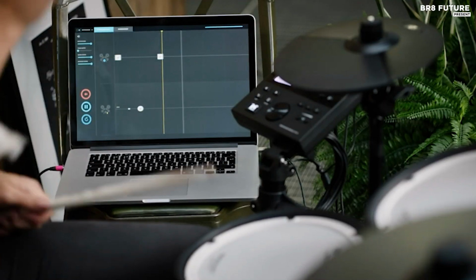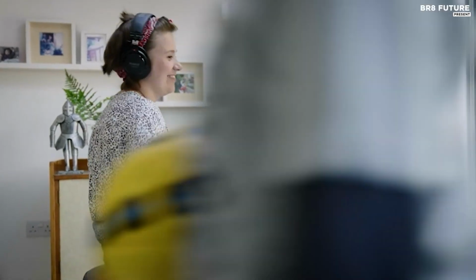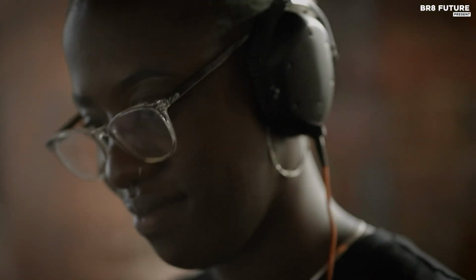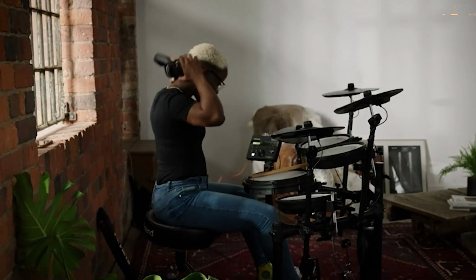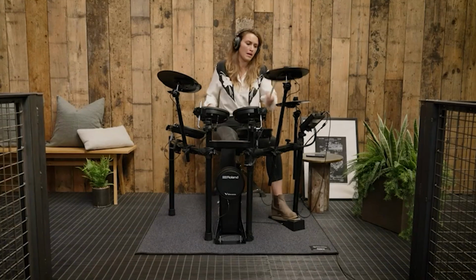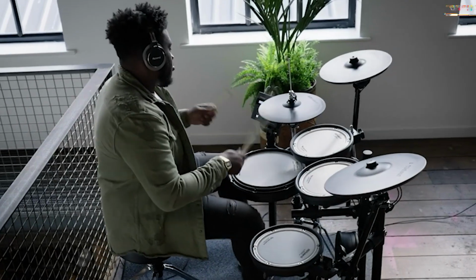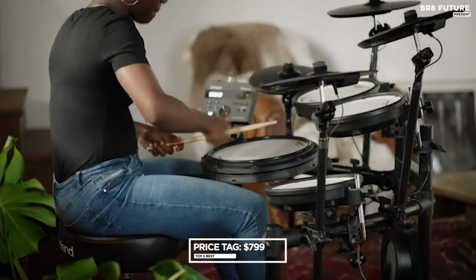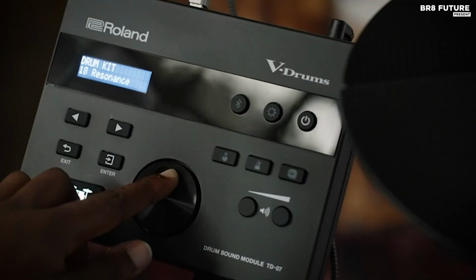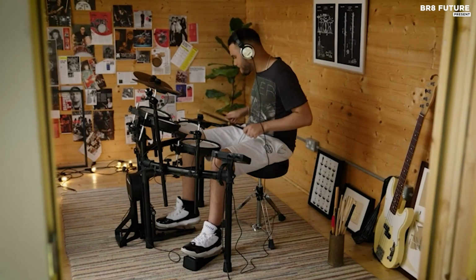But the TD07DMK is not just about mimicking acoustic drums, it's a gateway to creativity. Dive into a realm of possibilities with deep editing tools, onboard Bluetooth for jamming along, USB connectivity for recording, and more. However, remember to grab a kick pedal, drum throne, and drumsticks separately. Priced at $799, the TD07DMK is your ticket to a symphony of emotions and musical exploration.